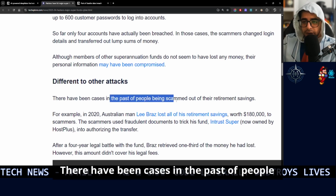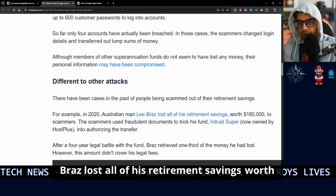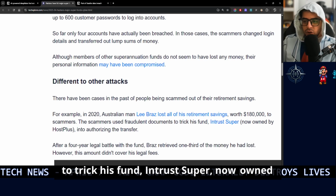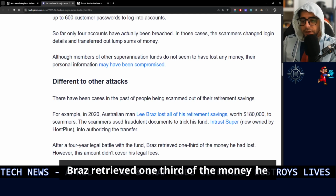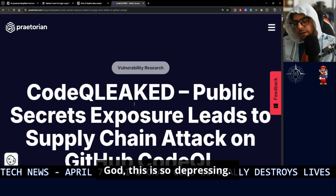There have been cases in the past of people being scammed out of their retirement savings. For example, in 2020, Australian man Lee Braz lost all of his retirement savings worth $180,000 to scammers. The scammers used fraudulent documents to trick his fund, Intrust Super, now owned by Hostplus, into authorizing the transfer. After a 4-year legal battle with the fund, Braz retrieved a third of the money he had lost. However, this amount didn't cover his legal fees.